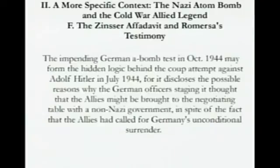And of course, the Allies had called for unconditional surrender. And if you've got an atomic bomb and they don't, of course, that price tag for a peace might have been considerably modified.